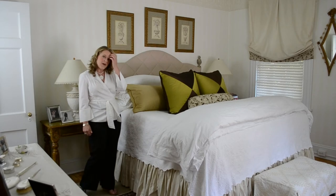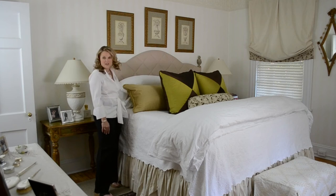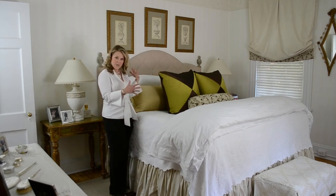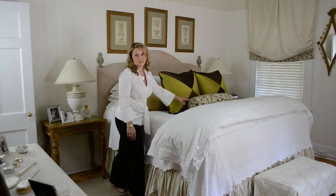So now let's talk about the bed. There's lots of questions about what makes up a bed, and I love pillows and fabric. So we've got our sleeping pillows here. I have a body pillow made of silk. I have two Euro shams, and Euro shams are the square shams as opposed to a regular or a king size or queen sham that's more rectangular. And I also have added a chenille bolster.